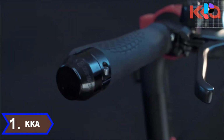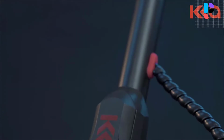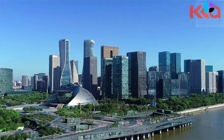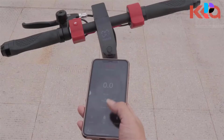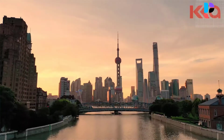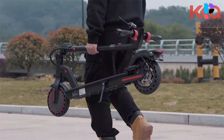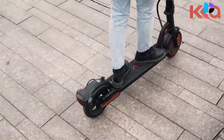Number 1. Brand name, KACO. KACO e-scooter is equipped with a 350-watt upgraded motor, which can reach a maximum speed of 15.6 miles per hour. High-capacity battery, Underwriters Laboratories approved, supports a maximum of 22 miles. Speed range: top gear 15.6 miles per hour, second gear 12.5 miles per hour, first gear 9.5 miles per hour.